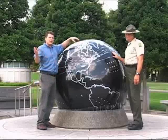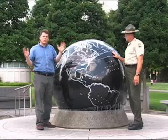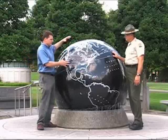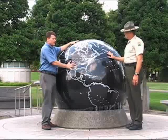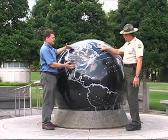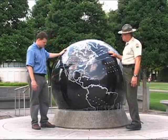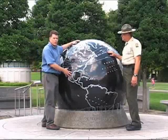Okay, now we're at the other end. We're at the north side of the Bicentennial Capitol Mall State Park. This is the World War II Memorial, and this large rock is worth coming to Nashville to see just on its own. Now, what exactly is this? It's actually a little piece of granite that weighs about 19,000 pounds. Oh, just a 19,000 pound globe is basically what it is.